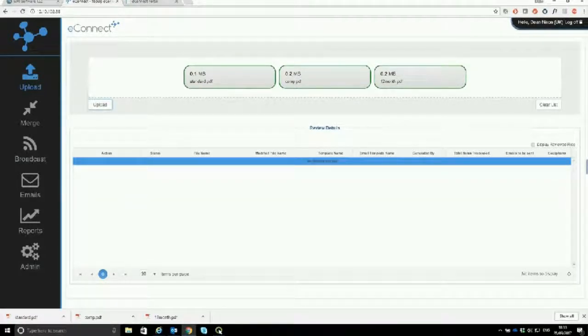Now, what's happened there is that eConnect's auto merge rules picked up. It's recognized that the 3 templates it requires have been processed, and then it's automatically processed that information. Now you can configure that to work in 2 ways as well. You can configure it to work as a general rule: anyone who uploads templates into eConnect, as soon as it meets this criteria, will automatically send it, or it will be on a user by user basis.